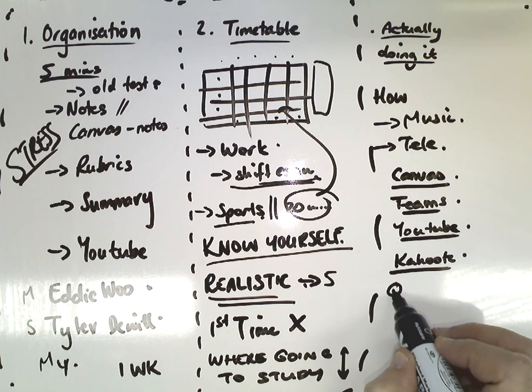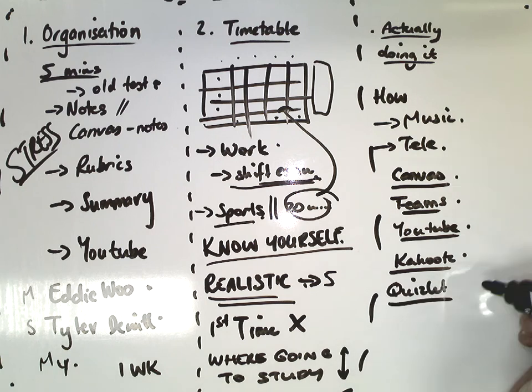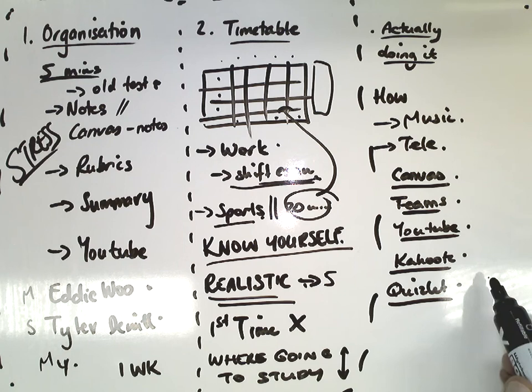There's another app called Quizlet. You can use Quizlet to make yourself some flashcards. It's a computer thing. If you remember the Quick Smart cards, they're on Quizlet. So that's the kind of thing that you can make, like our Quizlet cards for your Quick Smart maths.